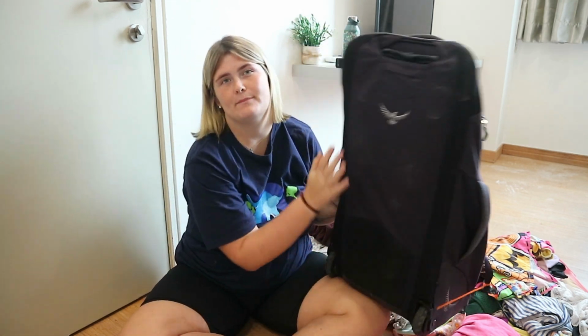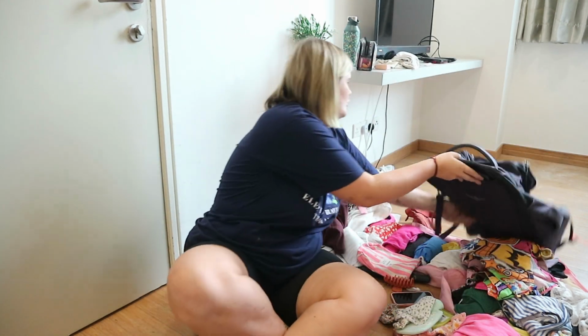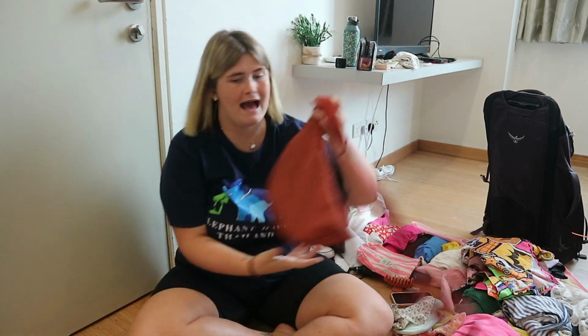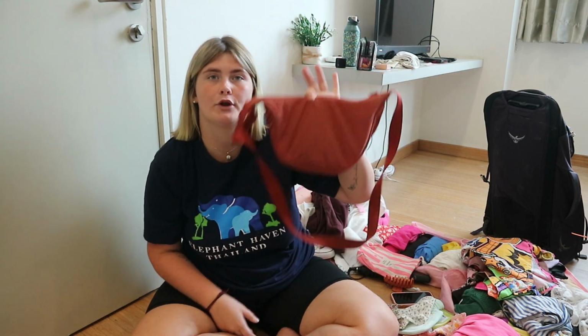I haven't used the backpack that much. I've definitely used the suitcase more, but it's been great to actually have that option. If I did want to use it, I've got it, and everything like that. Another one of the bags that I really recommend, so I came out with a black Victoria's Secret bum bag, which was absolutely grand. It lasted me a good amount of time. I did end up having to buy a new one because it just got so dirty, and this one's great.